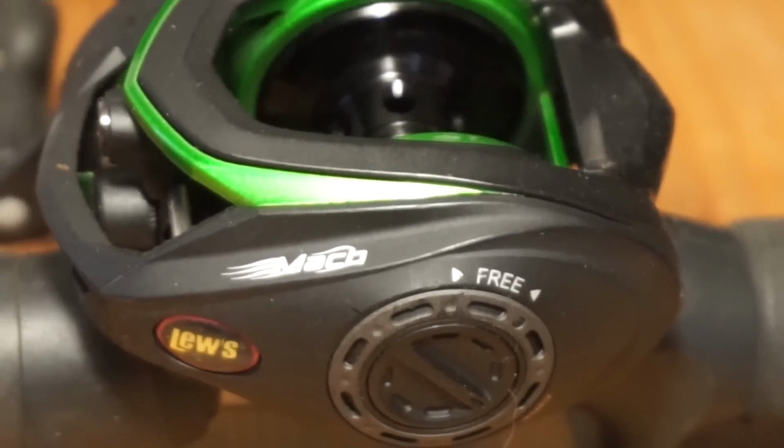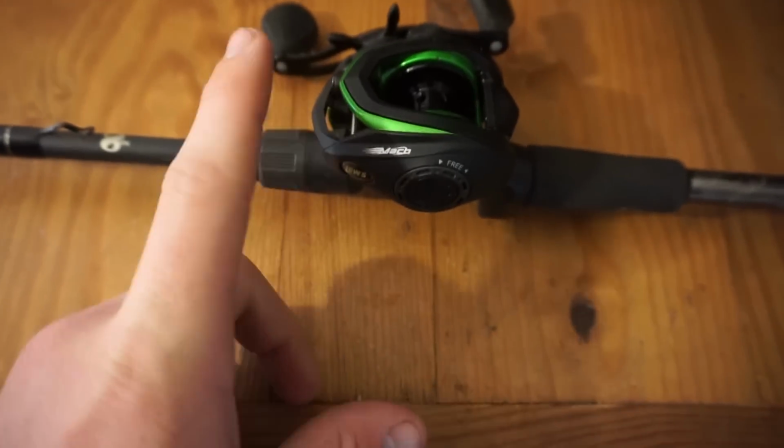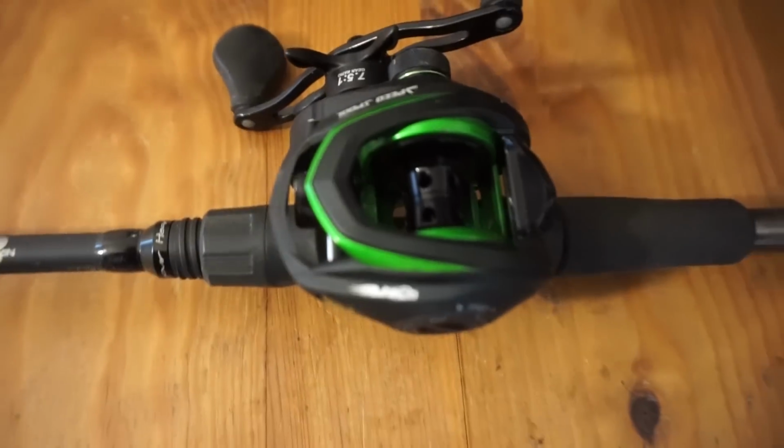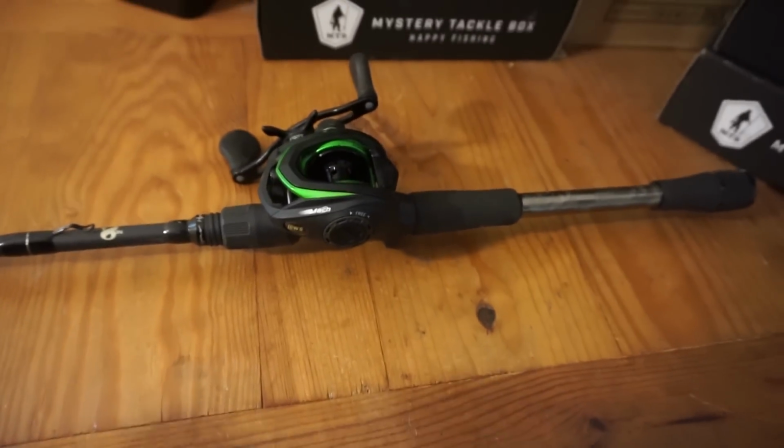This reel went for 130 bucks on sale too. It is the Lew's Speed Spool Mach, the original Mach. It's a 7.5:1. I'm definitely gonna be using it a lot more this year. I don't know why I haven't used it that much.